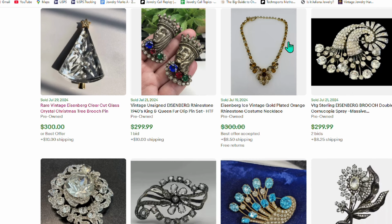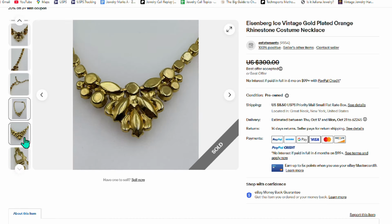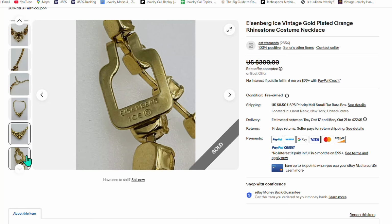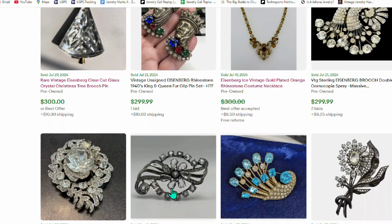$300. Here's a pretty necklace. That's an Eisenberg ice. Let's go look closer at that. We haven't seen too many necklaces. Most of them are brooches. This is showing the back side, which I'm not seeing the mark. There it is. It's on the clasp, which is an interesting clasp. You see the copyright. Sold for less than $300.